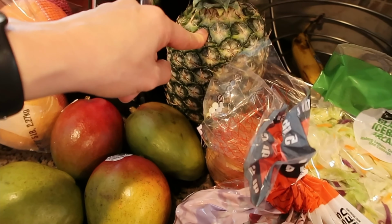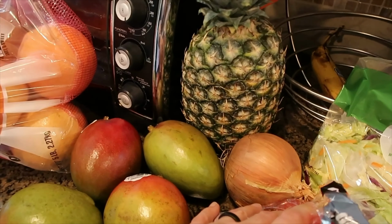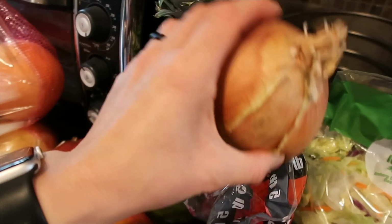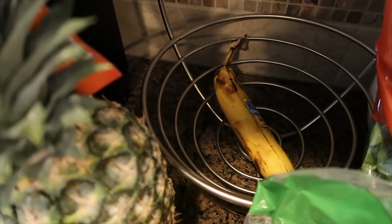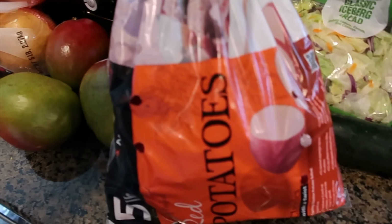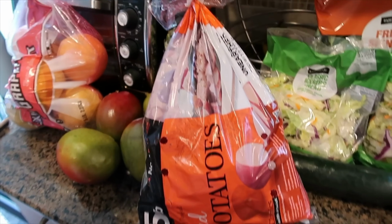A pineapple, which also needs to ripen up. It has like no yellow on it. I got a yellow onion. This is all we have left for produce, by the way, from our last grocery shop. One lone banana. I got a 5-pound bag of red skin potatoes.